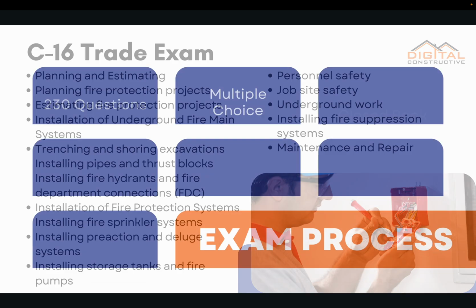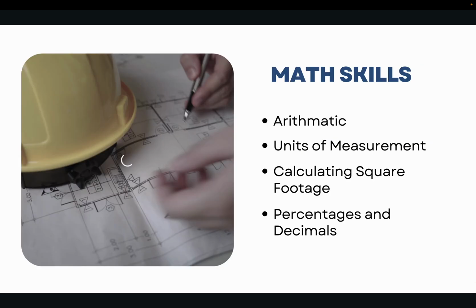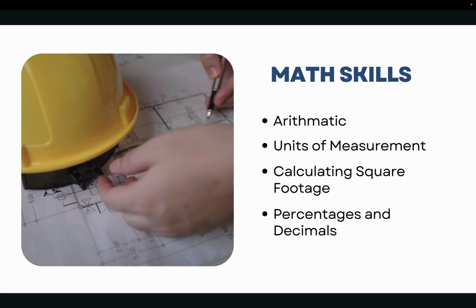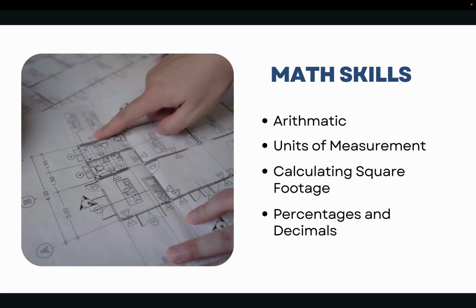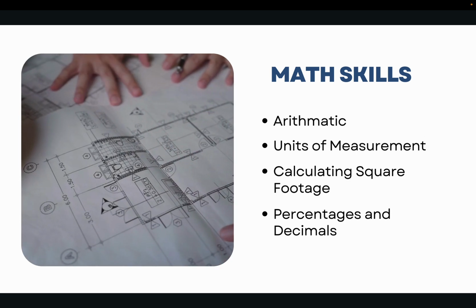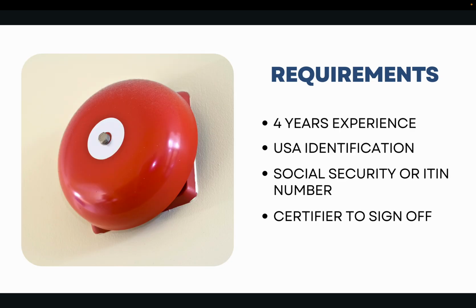Now, the exam in total will be about 230 questions. It'll be multiple choice, closed book. You'll get about 3 hours to complete it. It'll be taken via computer at a proctored testing facility that's going to be assigned to you based on your zip code. You'll also want to make sure that your math skills are tight. So arithmetic, units of measurement, understand how to calculate square footage. Be quick with answering questions related to percentages and decimals as well.